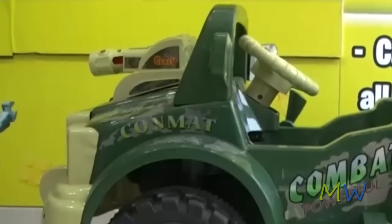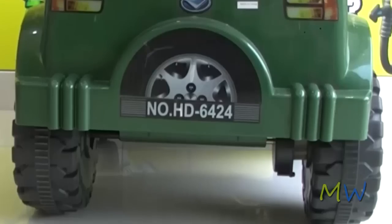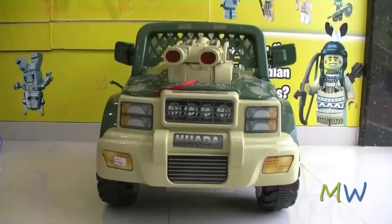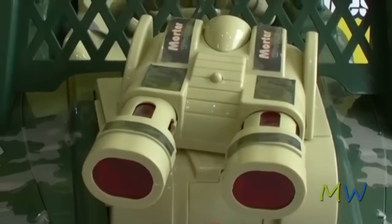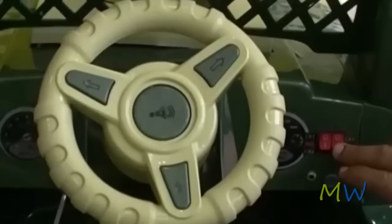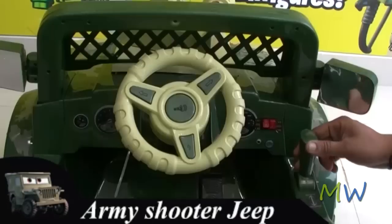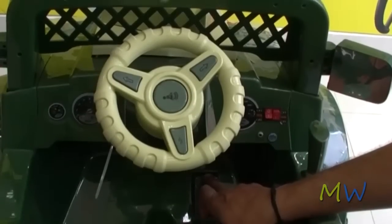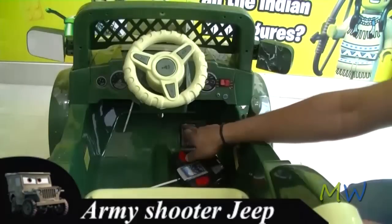My dear friends, here I present the army shooter jeep for you guys. If you want to feel like a soldier, then you have to drive this jeep. Let's see the other features of this jeep. This jeep has two shooters on the bonnet of this car, and this is the power button of the car, and this is the gear for the movement of the car, front, back. So let's go to the front. You have to press that accelerator which is down there, and your vehicle actually moves. And now let's see how to go back.